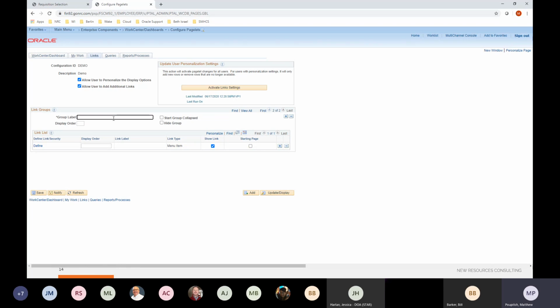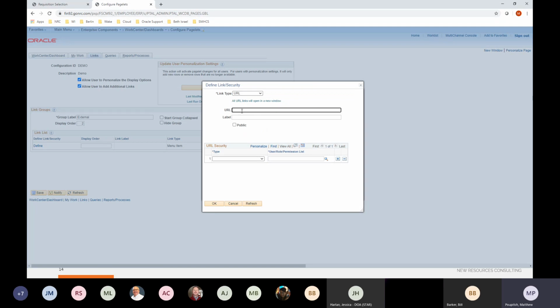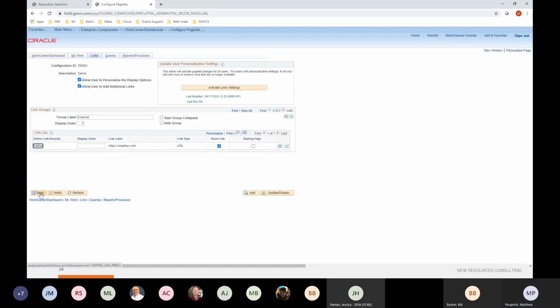Let's add another group. Let's call it external. Display order 2. Define. Menu item, URL. You just type in a URL. Can make it public. Okay. Click save. See if I type that URL right. Go ahead and activate.